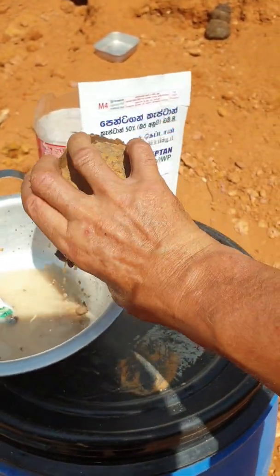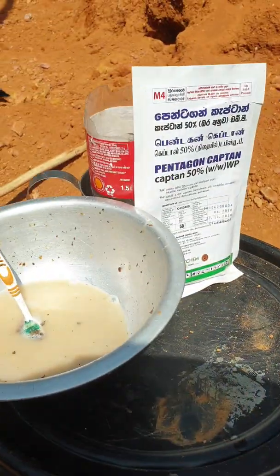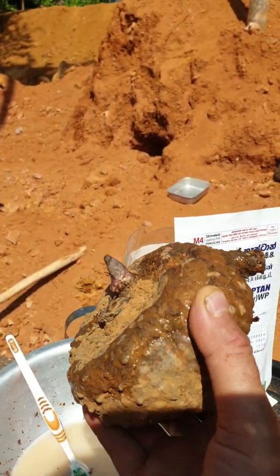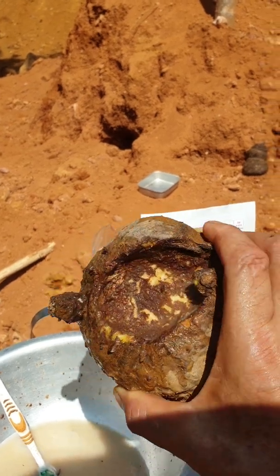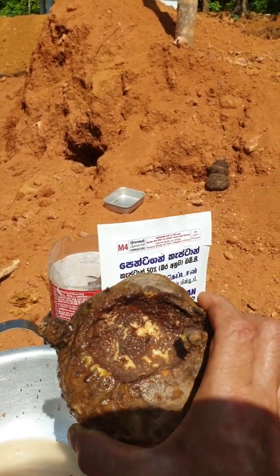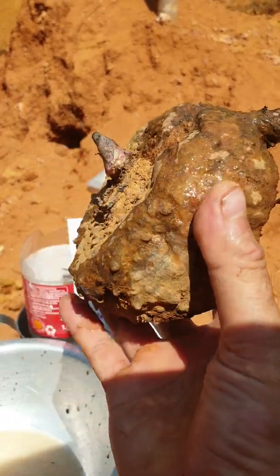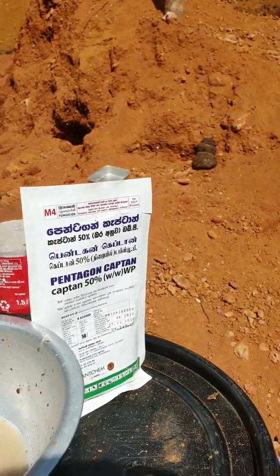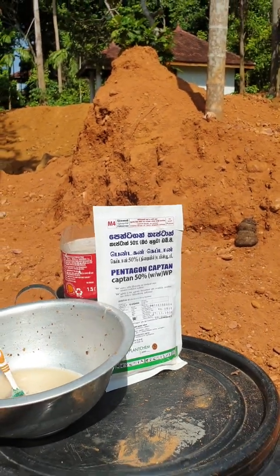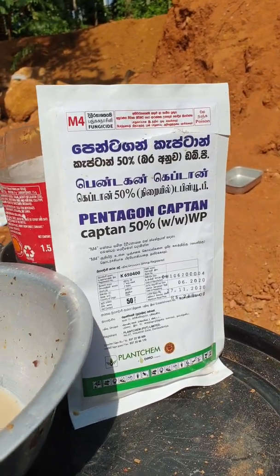So I'm removing now my treatment. I don't wash the bulb, I just leave it like this. Okay, thank you to Pentagon Captan, because this second treatment is now just a second cleaning of this bulb. The real treatment was done before, it worked. So Pentagon Captan has been saving this plant from dying, and besides the fact that there's nothing written in English for the dosage, this is a very good product for people who want to do gardening, such as me, and foreigners who do not understand everything written on that paper.